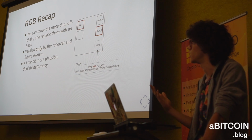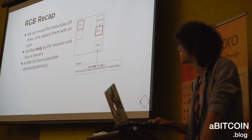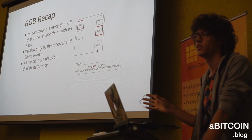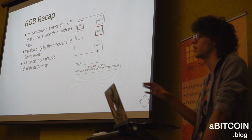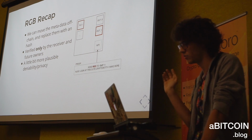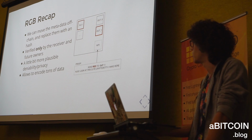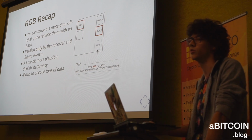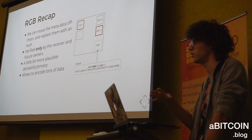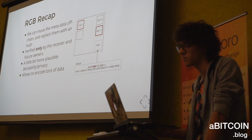Proofs is basically the name we gave to RGB transactions. So we get a little bit more plausible deniability, because an external observer just sees operators with some random string inside, which is the hash of this data, and we get a ton of extra space. For instance, for non-fungible tokens, we could put the entire CryptoKitty image inside the token itself, so that it's not on a centralized server somewhere.